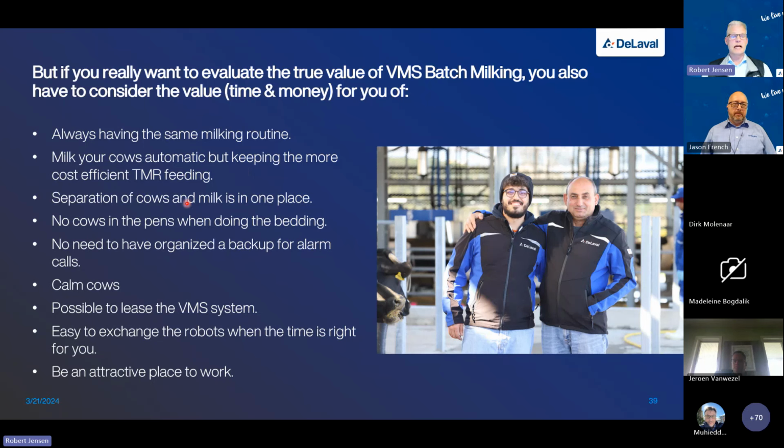So it's very much about you putting values to these points. Separation of cows and milk to one place. No cows in the bedding or in the pens when you're doing the bedding. This is actually, I didn't invent that myself. That is some farmers that say, well, this is one of the reasons why I want to go this direction. I want my cows to go away. I want to be fast in doing my beddings, spread the bedding easily with my small loader or whatever he's using, and then there's no cows. Fantastic.